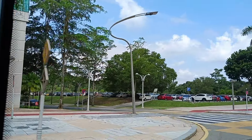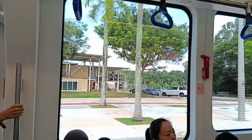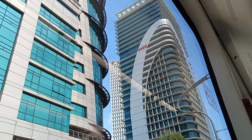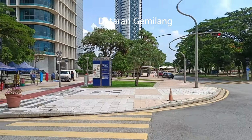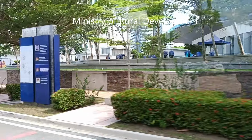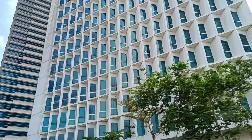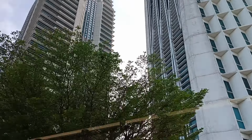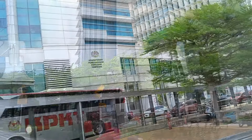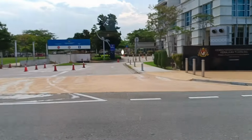There are still some spaces where they have open air car parks. And there are little roundabouts every now and then. Somewhere to eat, Food Valley. Communications Ministry. Sometimes they only have the Bahasa Malaysia version, and I have no idea what those ones are. I have to kind of guess. This one is building. Local government, okay. See, they do have English versions on some of them, not all.